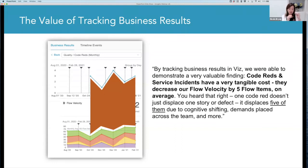They're tracking code reds as a business result and absolutely very clearly able to see that when code reds spike, velocity declines. And as you see here in this quote, one code red doesn't just displace one story or defect, it displaces 5 of them due to cognitive shift, demands placed across the team, and more.